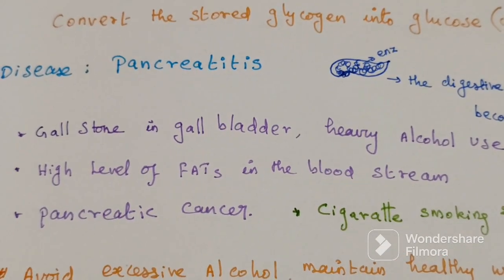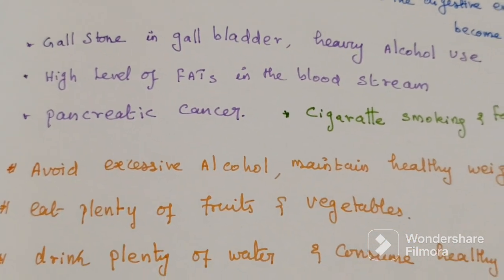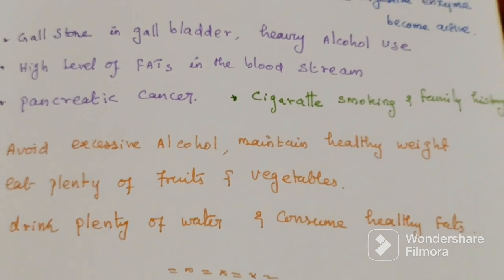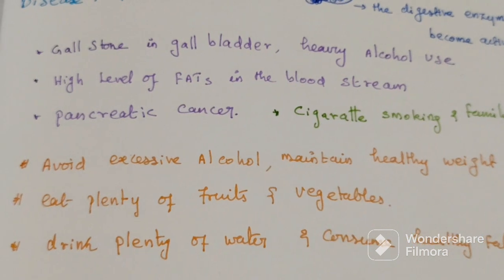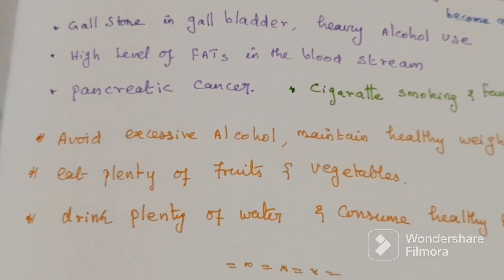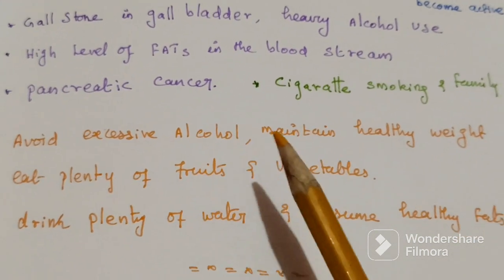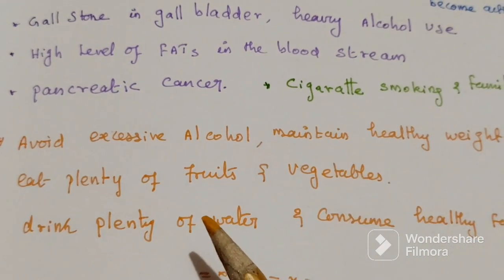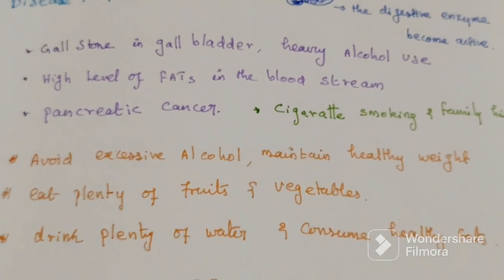The exact cause of pancreatic cancer is still unknown, but the risk factors include cigarette smoking and family history. Some things you can do to maintain a healthy pancreas: avoid excessive alcohol, maintain a healthy weight, eat plenty of fruits and vegetables, drink plenty of water, and consume healthy fat.